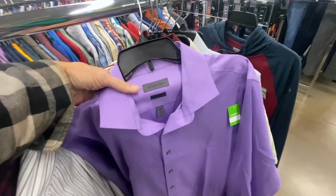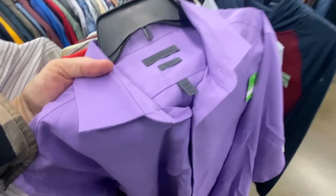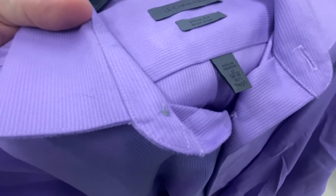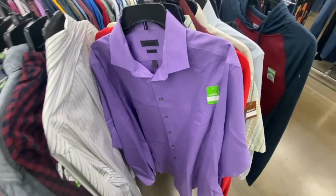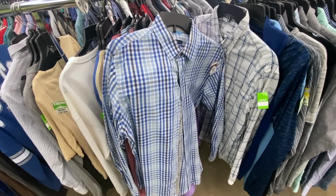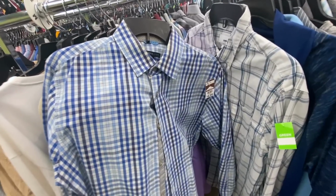Oh boy, purple. I kind of like that. I think I might be able to live with this one if it fits. Calvin Klein is tailored for skinny guys like me, so that helps. Well, Calvin was too small, but this looks like something I could wear, and it looks like it's my size. Yeah?